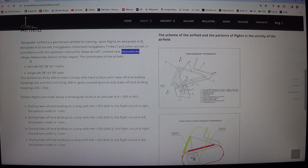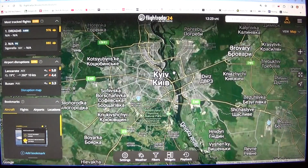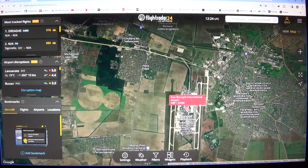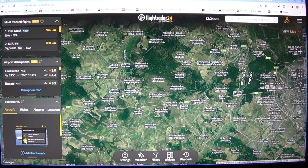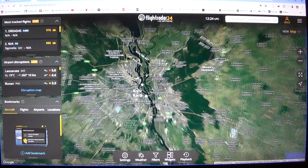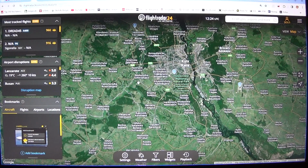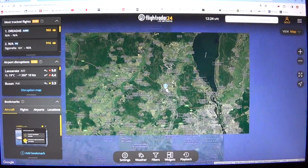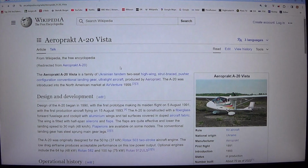Nalyvaika in Marovsky district. But it does not tell you if it is east or north Marovsky. But I cannot read these names. This is an international airport. So somewhere around here you have to search Google Maps. But this is only that big international airport. We have a war in Ukraine. So it's somewhere around here. I don't know where, but you can try searching.